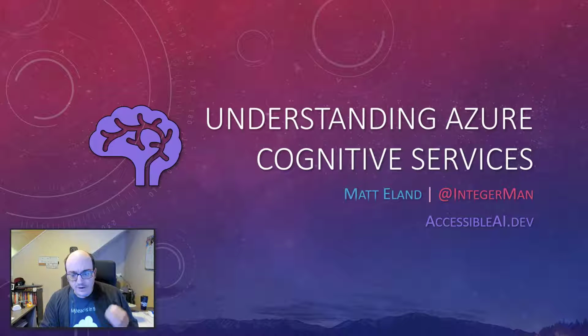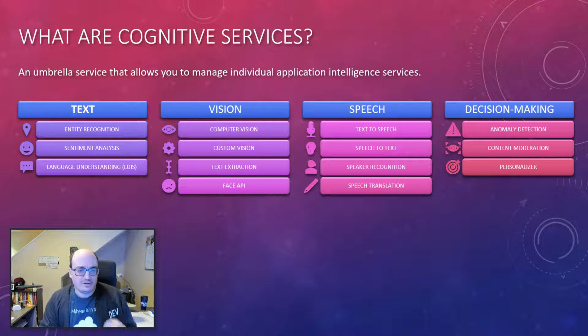solution. Now, cognitive services is this umbrella term that Microsoft uses to refer to a silo of these APIs that use machine learning solutions, but they're kind of pre-packaged and ready for you to integrate them into your applications. So they have things out there that help you with text analytics, with vision processing, computer vision, speech recognition, speech synthesis, speech translation, and then some more advanced decision-making capabilities. And they offer all of this as part of one service in the Azure platform called Cognitive Services.